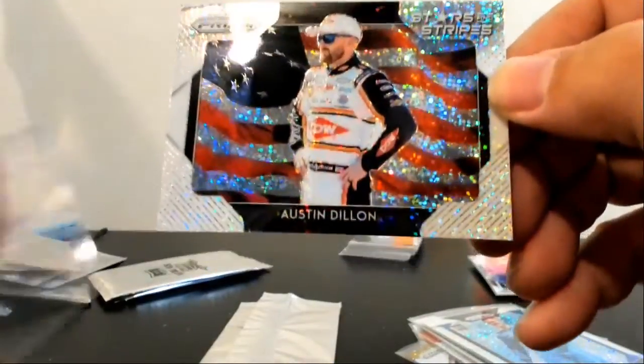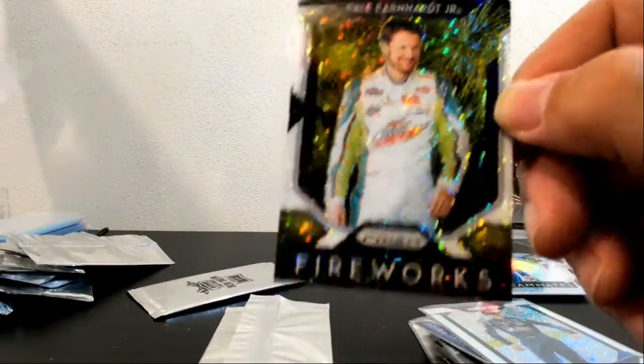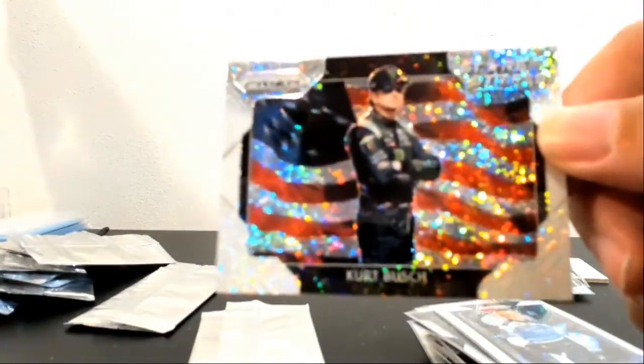Ryan Preece. And Austin Dillon. See, he got to test out the new car today. Got Danica. And Bubba. 2 to go. Casey Kane. And a Junior Fireworks. Last one. Mark Martin. And a Kurt Busch, Stars and Stripes.